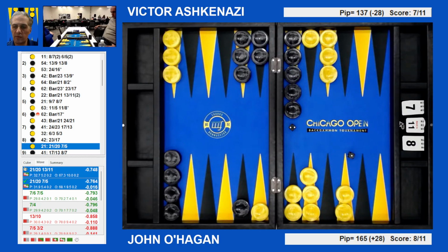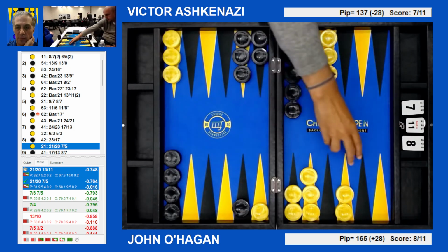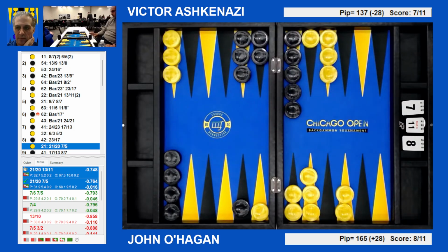They're playing on a beautiful FM Gammon board designed specifically for the Chicago Open. These are really beautiful boards because you can change the surfaces. I really like that. I have an FM Gammon board, but it's wood. This one looks like it's leather, which is much lighter, and I'd love to get one of these. They're not available on the website. But I love these boards because you can customize it.